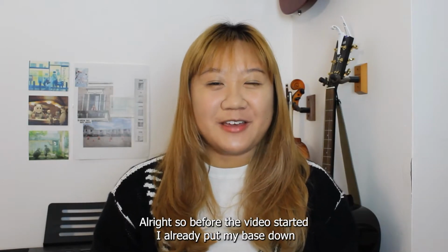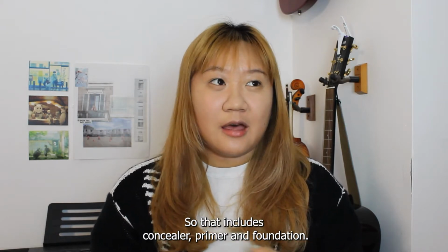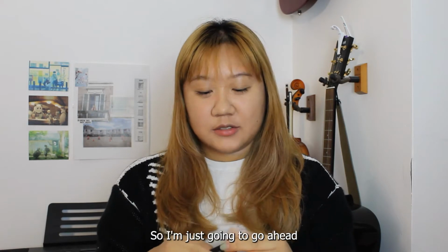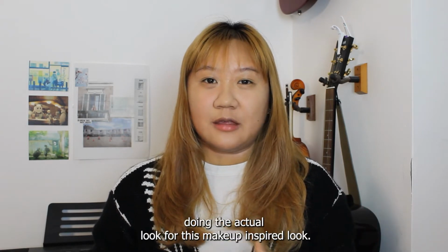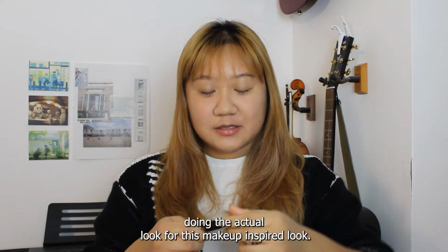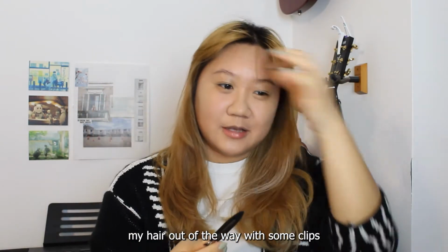Alright, so before the video started, I already put my base down, so that includes concealer, primer, and foundation. So I'm just going to go ahead and do some contour, and then we can get right into doing the actual look for this makeup inspired look. First, I'm just going to get my hair out of the way with some clips.